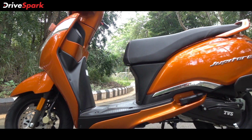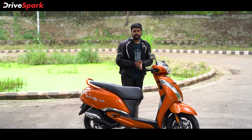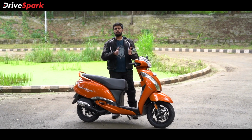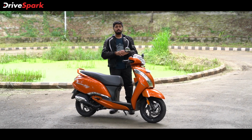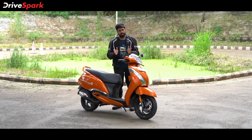Demand in the 125cc scooter segment is increasing at a rapid pace, and that is exactly what prompts manufacturers to launch new products in the segment, and this is a perfect example of that. TVS already has the Ntorq 125, and that caters to the performance-oriented buyers, while this caters more to the family-oriented buyers, and TVS has done a brilliant job with this scooter.